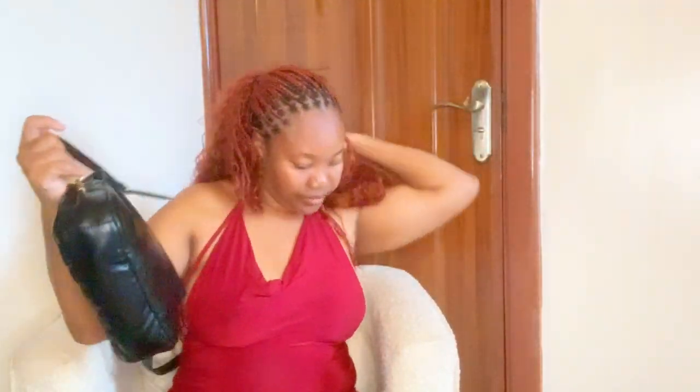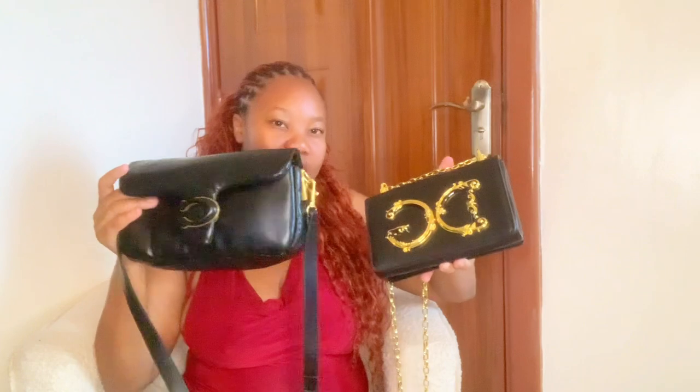So I'll place the top handle inside because I know I'll need it at some point, and I'm ready to use the bag so that I can clearly stop abusing this baby. But if you give me any time, any day between the two, I'll always choose the D&G. I don't know whether it's the logo, the love for the logo, or what.